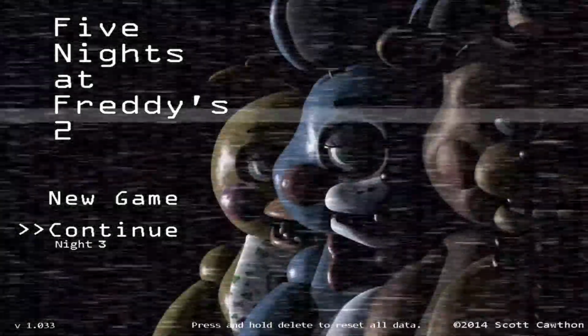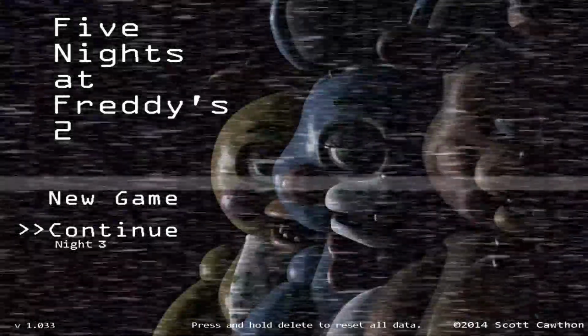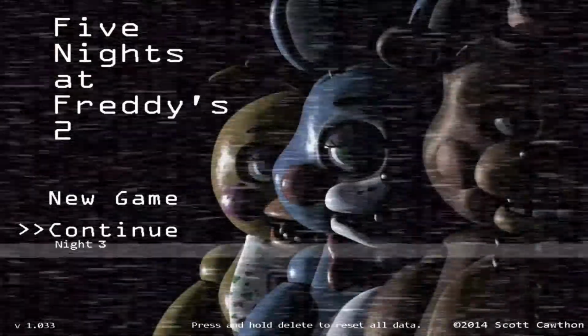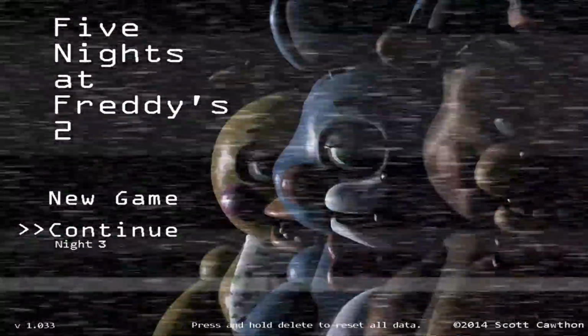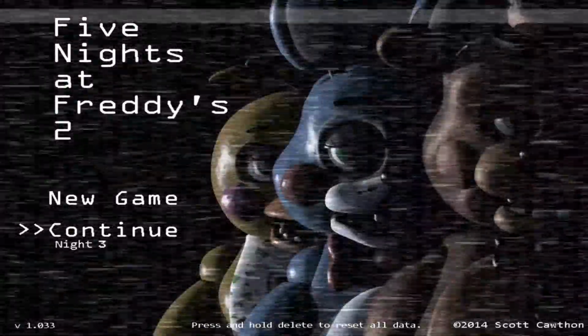The old animatronics, you just gotta be fast with that mask. That's pretty much it. I'm pretty sure this is very much old hat for everybody else who's played, but I'll play whatever game I like in this case, and I like Five Nights at Freddy's, so I'm gonna keep playing.